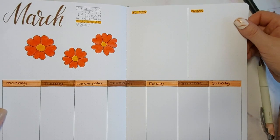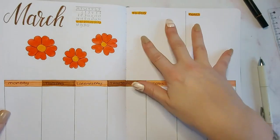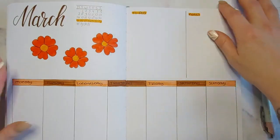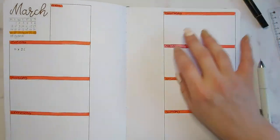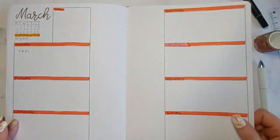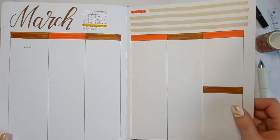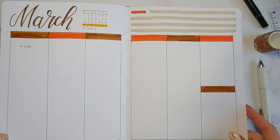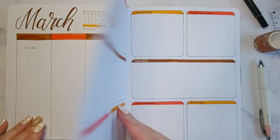And here we have another pretty basic one with plenty of space down here as well as up here. Just cut the page in half. You could also flip them up, whatever works for you. This one, space for decoration or trackers. This one, also again a lot of space for all the things you want to do.